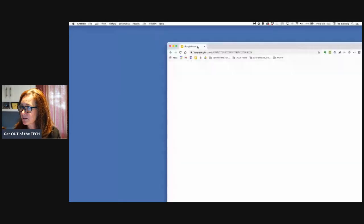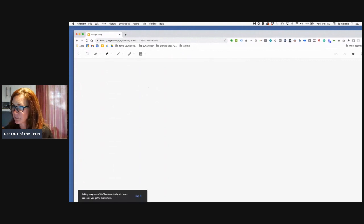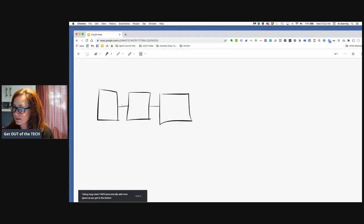All right, I'm going to pull this over to my second screen so you can see it. So here I have just a simple electronic whiteboard, right? I can make it fancy, or I can just keep it super simple. But literally what I would do is draw it out like this. And you can do real boxes if you want to. I mean, seriously, however you want to do it. But this is the concept of how to go about doing this.